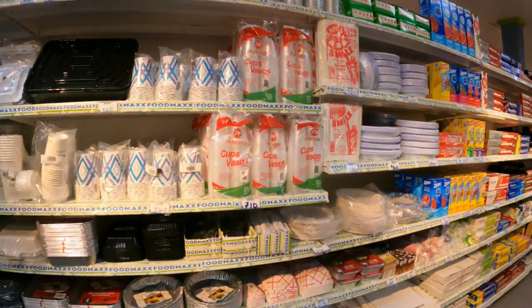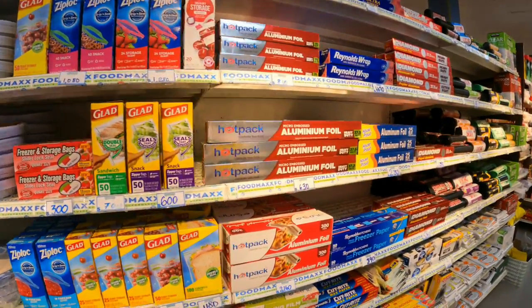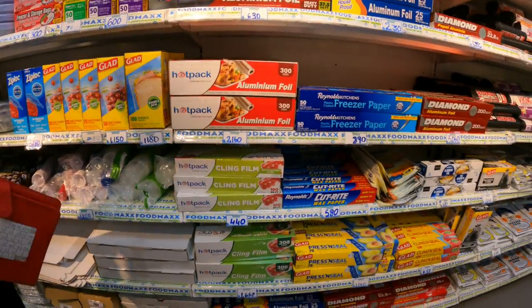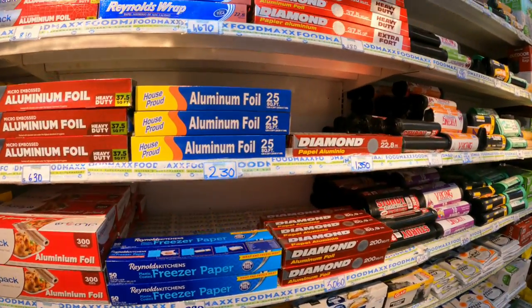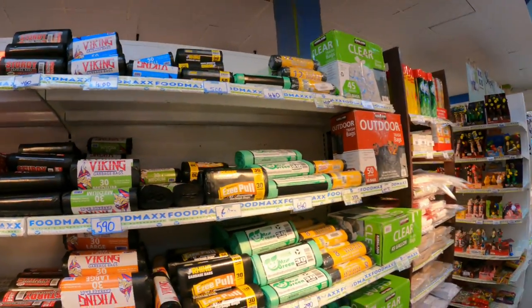So you can find disposable cups and plates and straws. And then there's Ziploc bags, there's the foil wraps, there are garbage bags, and so on.